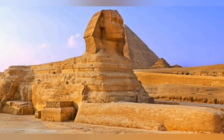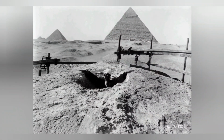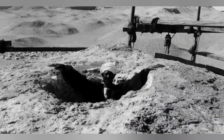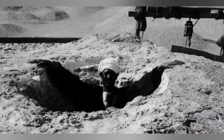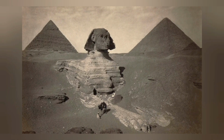And now, one forgotten episode. In the 1800s, British explorers photographed something strange behind the Sphinx. A narrow vertical shaft, cut directly into the bedrock. One photo shows a man standing inside it, waist deep in the hole. No one knew where it led. There were no inscriptions, no records, just an opening and silence.